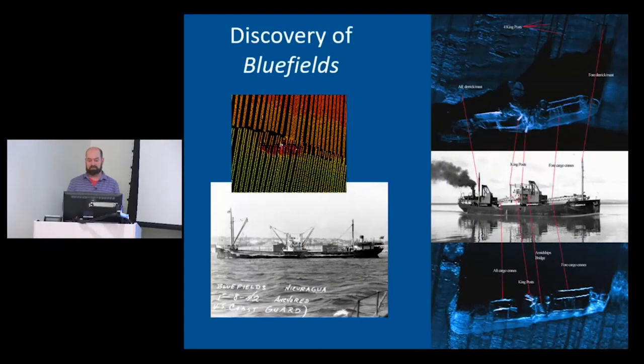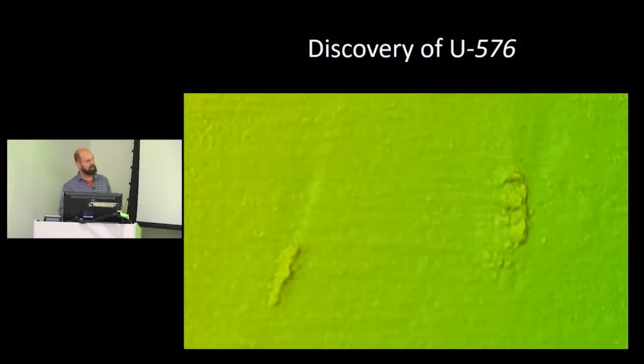Back in 2014, we got a target that seemed to line up from our side scan survey with historical images. The size, the general dimensions looked like it was a good ringer for the Bluefields. But of course, it was the last day of the survey, last day of the year, and that was the last survey line that we ran. So that was all we had.